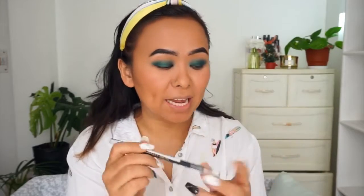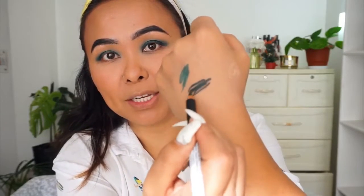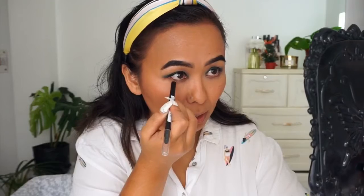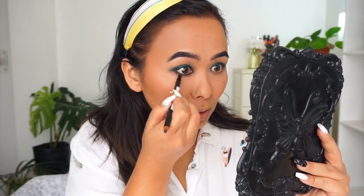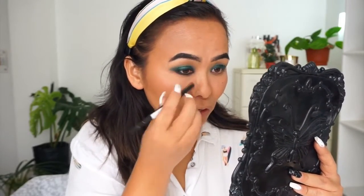Next, I'm going to be taking this shade number 29, and this is a deeper green shade. It's a very dark green, as you can see. I'm going to be applying that very close to the roots of my lashes, and I'll also tightline the lower lash line like so, and smudge that into my lower lash line.